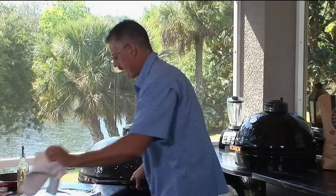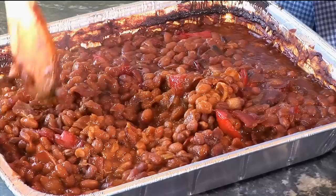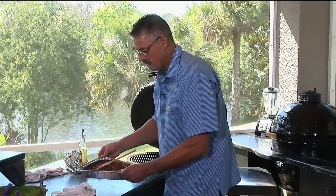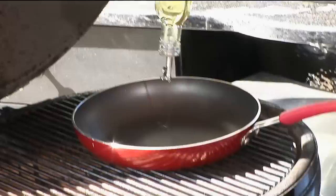Actually, I'm going to start warming up my pan here. Leave that open. Oh, look at that. Those are yummy baked beans right there. That's going to stir them up. Wow, look at that. That's perfect. Look at that bacon in there. That's a nice thick consistency. I'm just going to set this off to the side right here. Warming my pan. I'm going to put some oil in it. We'll get going on this. Get this oil nice and hot.